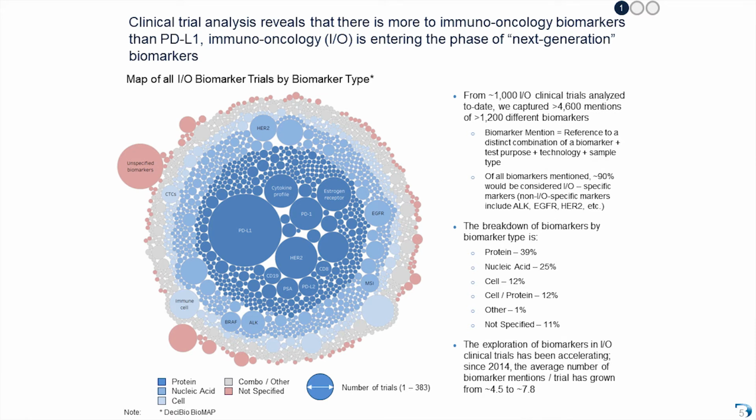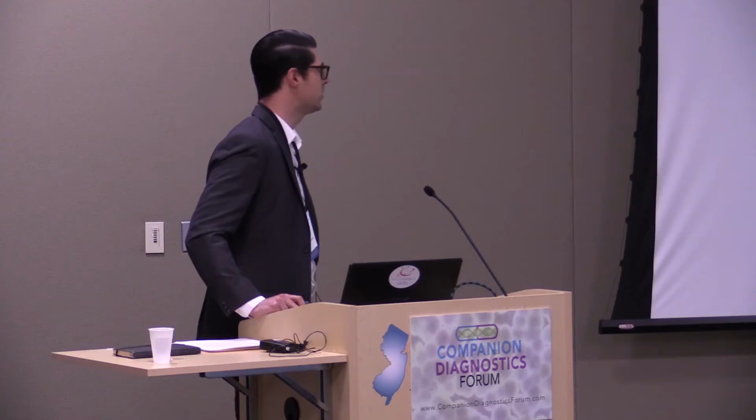The color in this figure shows the different types of markers. So the landscape is primarily protein-based markers. About 40% of all the markers we identified were protein. Nucleic acids represented about 25% of the markers. Cell-based markers were another 12%. The gray corresponds to combinations, typically cell protein combinations, which are about another 12%. And then everything else was either not specified or something else.